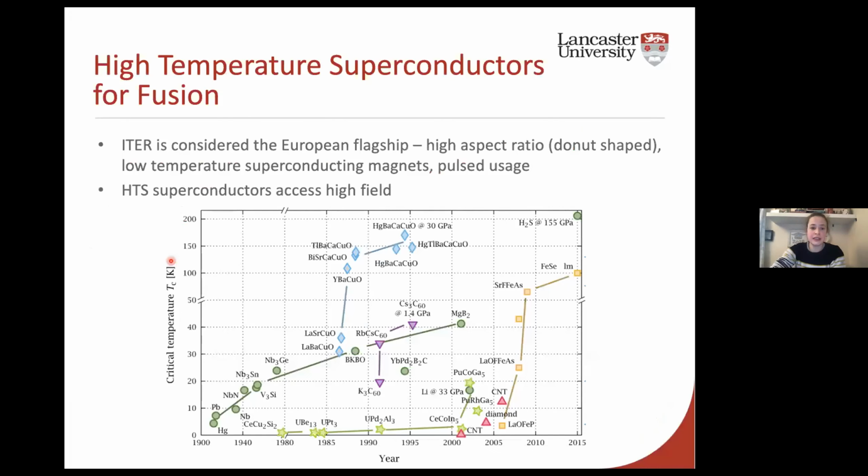So first off, this graph here shows us various technologies over time and their operational temperature. ITER, which is the European flagship, uses niobium tin down here. But this talk is focused on HTS tapes. We're using REBCO, which is this material here. You can see it operates at a higher temperature, so we don't need the super cooling systems.